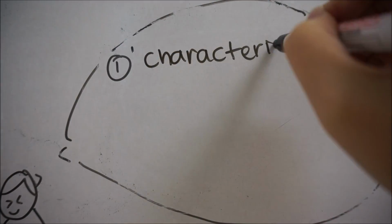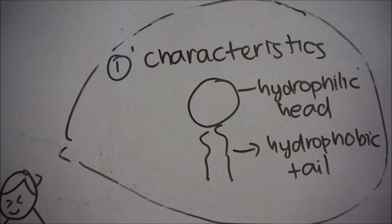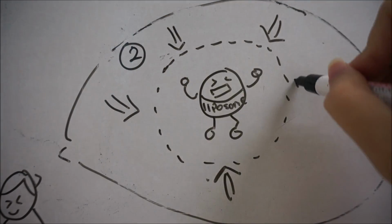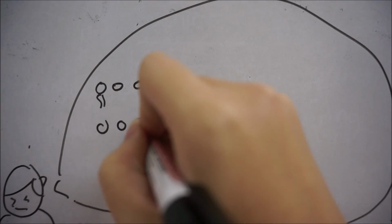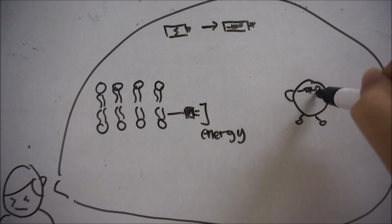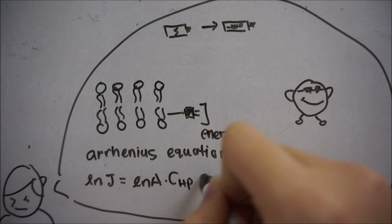Firstly, there must be a thin film of phospholipids which consists of water-loving hydrophilic heads and water-repelling hydrophobic tails. Secondly, liposomes are generally very stable and do not decompose easily under normal conditions. Also, like any other chemical reactions, sufficient activation energy is required for the formations of liposomes. This relationship is governed by the Arrhenius equation as shown.